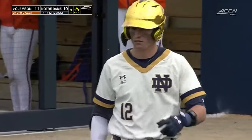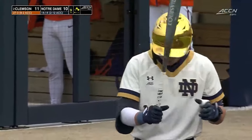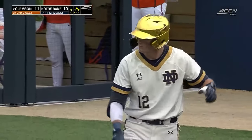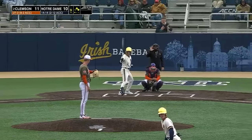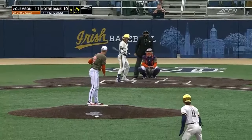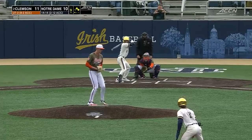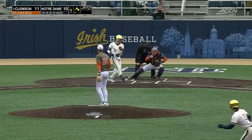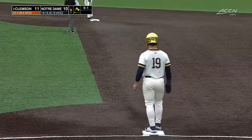The Irish stay in business, still only one out. Four runs scored in this inning, eight runs over the last two. That's going to bring up Hinks. He's already got two RBIs on the outing. Casey Komet will come into pinch run at first base. Hinks will swing around on it.